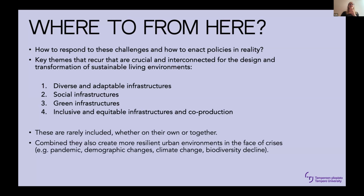But actually, when these are combined, what we found in our research is that we create resilient urban environments. By resilience, I mean being able to bounce back when there's an adverse event. So for example, when there was a pandemic, people who had access to adaptable infrastructures could work from home because they could make changes in their home to enable that. When there were social infrastructures, they could still get together with the community in a safe way. When there were green infrastructures, they could still use the green spaces nearby their home and had an outlook of green that supported their well-being.